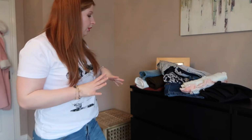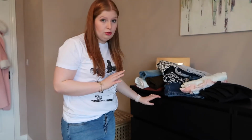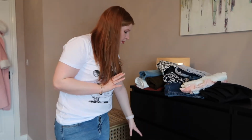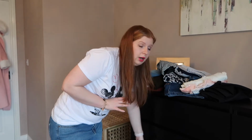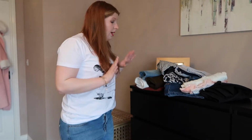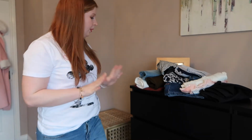Organized everything out. So now I'm gonna start putting things away. This is gonna be my tops drawer, and this is gonna be my jeans drawer. Then I'm gonna have my stuff for pajamas and things, and then anything else is gonna go in the bottom drawer, is the plan. So how am I gonna fold everything up?